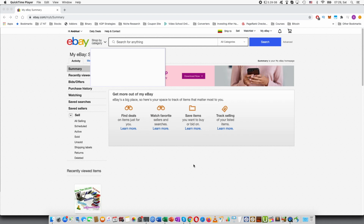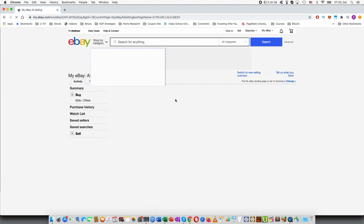Here I will be teaching you about how you can send out offers to your listings as a seller. There can be items that you have listed. People save these items for later so that they can see if there are price changes, and you can send offers to them. So what you have to do is go to My eBay Selling.